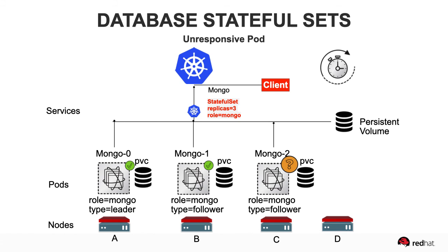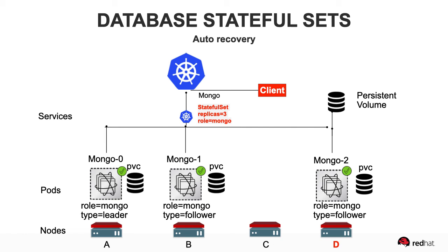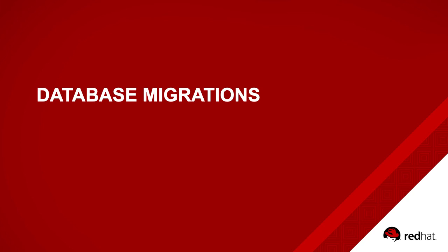Now, one of the things with running a database like Mongo in Kubernetes is that there will be health checks, and if there's a failure, it will automatically recover. In this case, it failed Mongo 2, but it brought it back up on node D, and you notice it maintained the same name, Mongo-2. So that was consistent and persistent through a restart. A nice feature within Kubernetes, so I don't have to manage that manually. So databases in Kubernetes is certainly possible with enterprise storage capabilities, as well as the ability to scale out and recover your databases in an automated way.